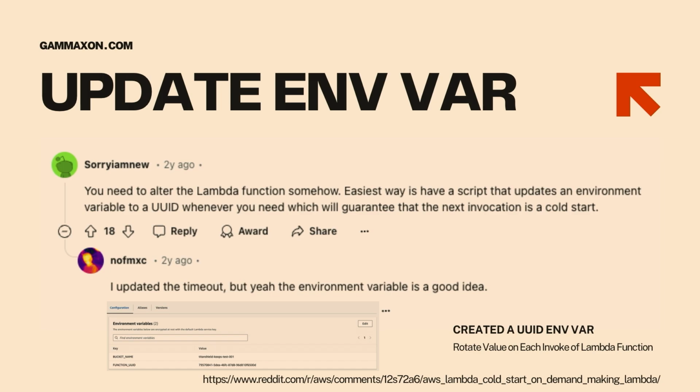Okay, so one idea was you want to update the package. There's two ways you can deploy a Lambda function: as a zip package, or using a container stored in ECR, the Elastic Container Registry service. If you update it, it should go back to a cold state on the next run. And one of the users said you don't even need to update it, you just need to change an environment variable. So by having a UUID, a random string, and updating the environment variable at the end of each function, the next function should come out of a cold state.